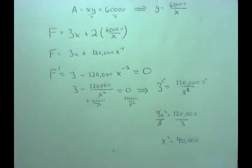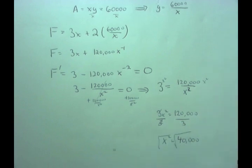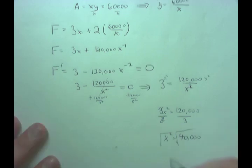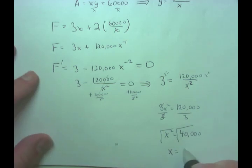And now, what do I have to do to figure out what x is? Square root. Now listen to my words. Officially, if I'm solving for x, I'm going to do a plus or minus. However, this is a construction problem, and we're building fences. It doesn't make any sense to make them negative. That would be imploding upon itself. So there is a sense of logic in terms of your answers. I'm not going to do plus or minus on this one. It's construction. So what is the square root of 40,000? 200.